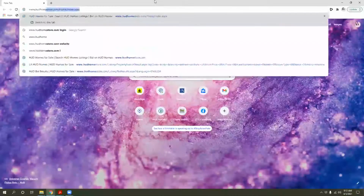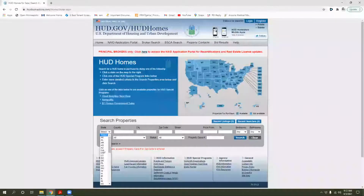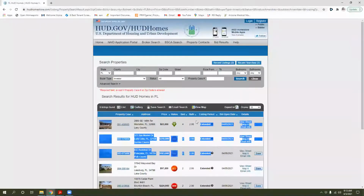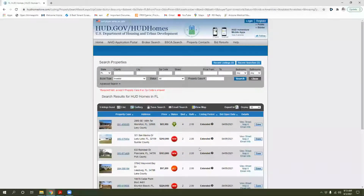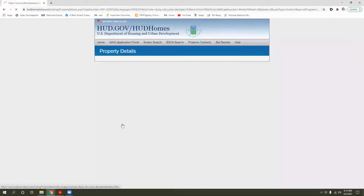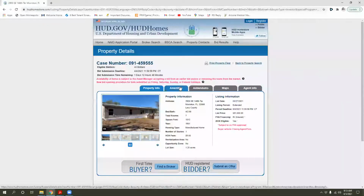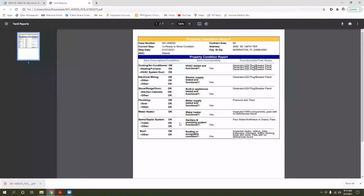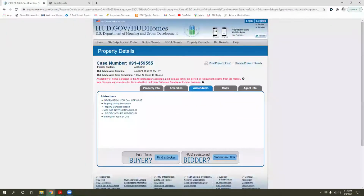Let me show you real quick. Let's just see, I wonder if there's any in Florida. You could hit buyer type right here, investor. And when it says extended, that also indicates investor period. Okay, so extended or investor would mean you could buy it as an investor. Yep. Very cool, very cool.